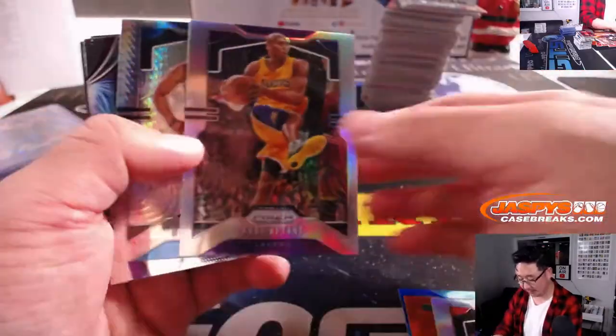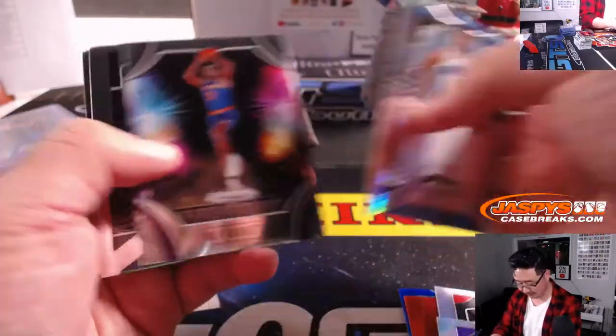Yeah, LeBron actually is nice. Nice Kobe silver.